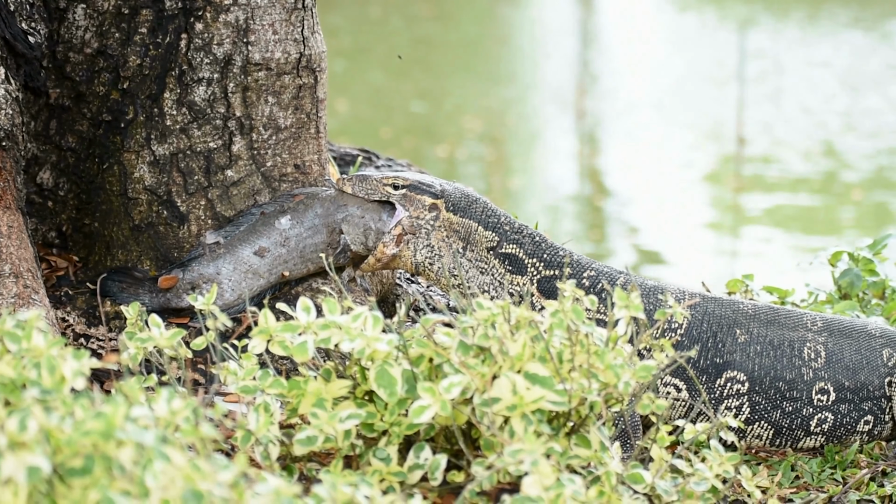24. Tail autotomy. Like many other lizard species, some monitors can undergo autotomy, the ability to voluntarily shed their tails as a defense mechanism. The detached tail may continue to wriggle, distracting a potential predator while the lizard escapes.